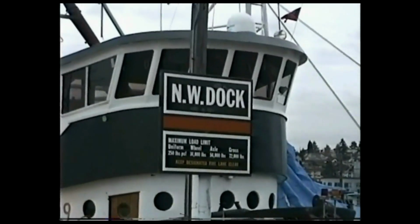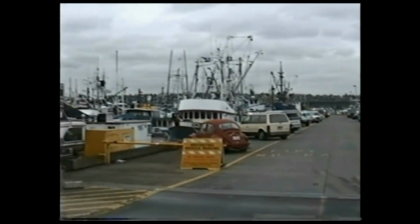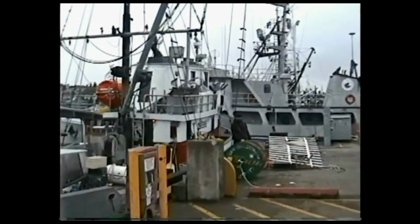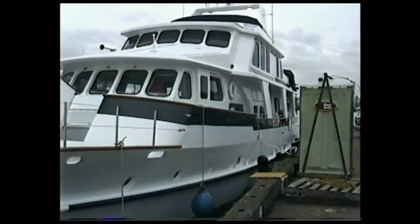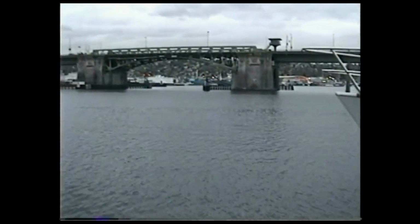We're at the northwest dock. We're searching for the Caledonia. These are some real vessels here. I wonder if this is it. The train vessel. I don't know. Anyhow, what a cool place this is.